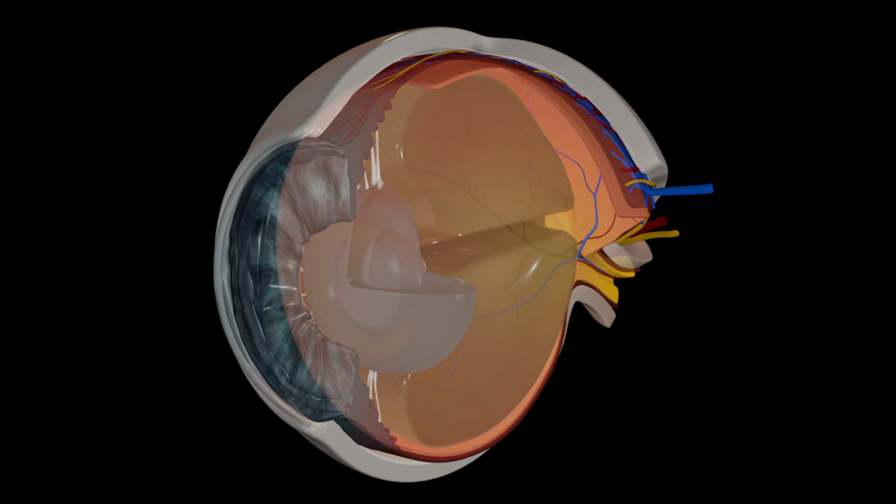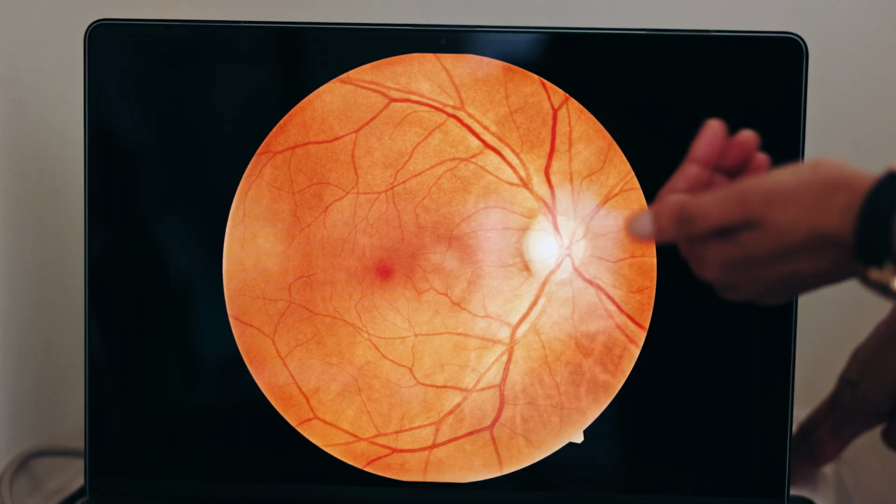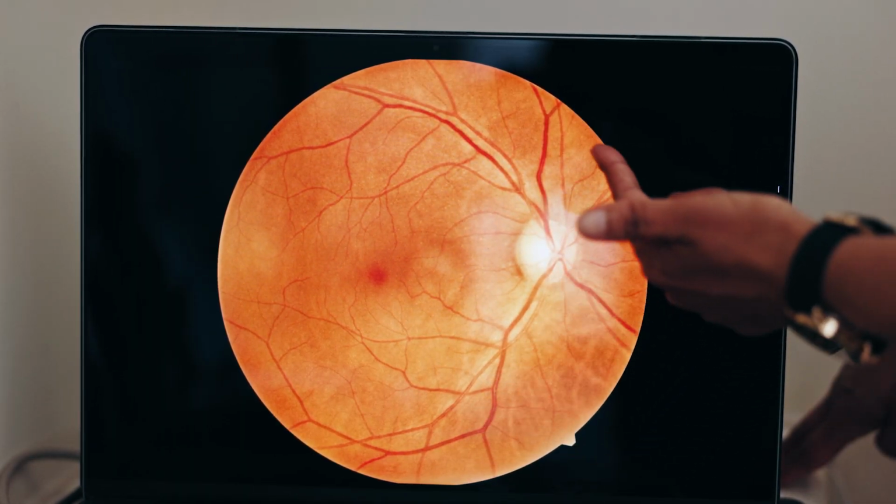Another unique part of our retina is all the arteries and veins that you can see in here. The eye is the only structure that we can look into and directly visualize blood vessels without actually cutting tissue. And that can assist us in diagnosing high blood pressure and diabetes and other vascular conditions.